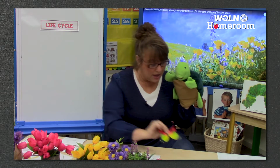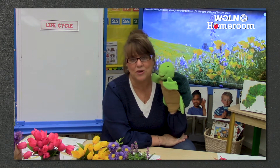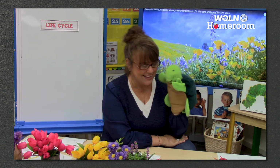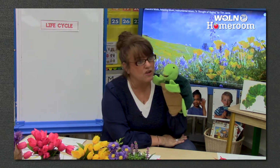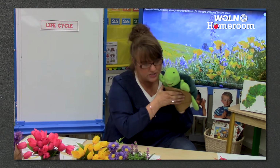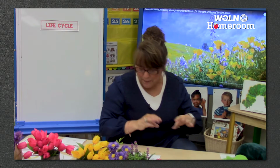It's a big word. Metamorphosis with butterflies happens a lot in the springtime. That's something that we get to look forward to seeing, more butterflies in the spring, which I think is pretty amazing, don't you? I'm gonna put you down and I wanna teach these guys a little bit about the four stages of metamorphosis, okay? Okay, you stay right here real close so you can listen with our friends, okay?